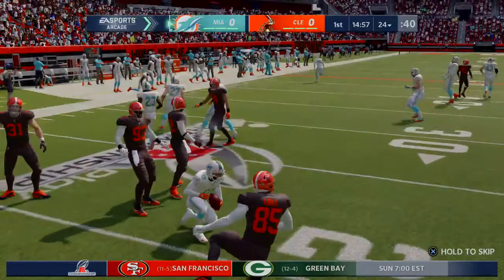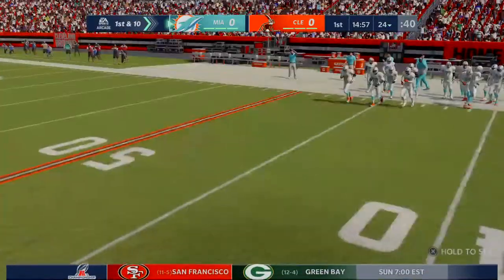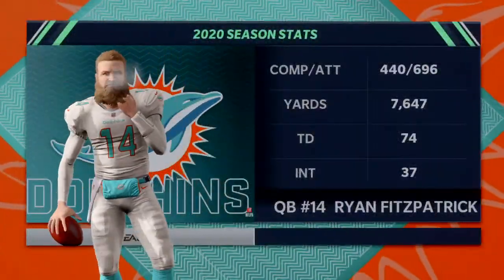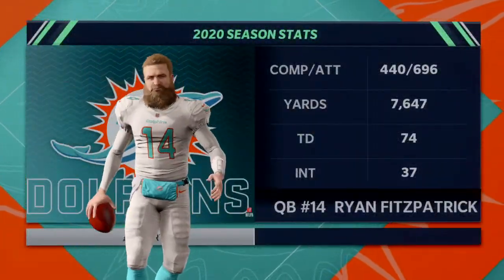And he brings us out past the 20 to the 24. Jakeem Grant on the return. The Dolphins set to go now, and their veteran quarterback leading them onto the field. He's played a lot of places, Ryan Fitzpatrick.